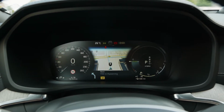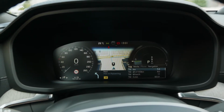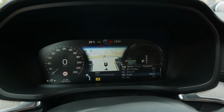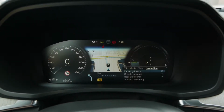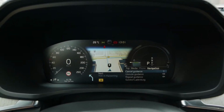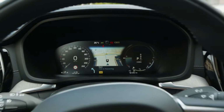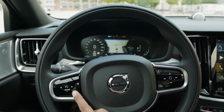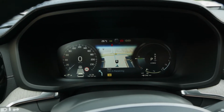The navigation also, you can have the map in the middle, but there's a lot of different options you can see down here in terms of the trip computer for your average speed and average mileage that you're getting. You can control your media, your phone, and the navigation as well right here in these menus. This car also has a host of different driver assistance systems, which you can operate down here. For example, you can set the distance the car should maintain with the car in the front.